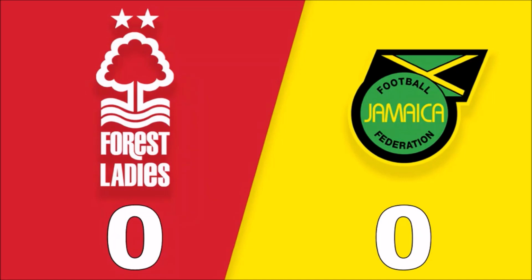Far hand side, Jamaica have it. Long ball forward, looking for Campbell once more at the edge of the penalty area. She's forced towards the corner by Walters. Campbell on her right foot. Nice little step over, double step over to get away from two Forest players.